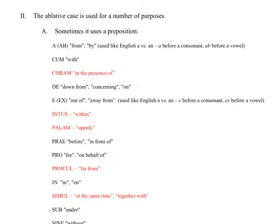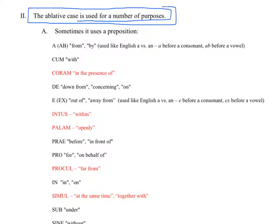Point number 2 is about the ablative case. The ablative case, people refer to it as the workhorse of the Latin language, because it's used for a number of purposes. In the original Indo-European language, there were more case endings, and as those case endings slowly dropped off, look at the way they've dropped off in English, you barely have any case endings anymore. As those case endings dropped off, different case endings took on more purposes. The ablative took on a wide variety of purposes.